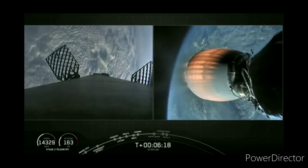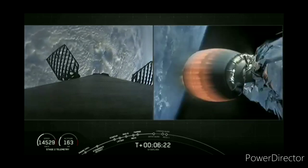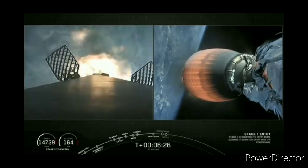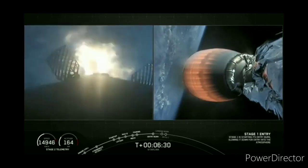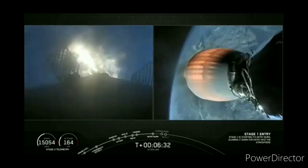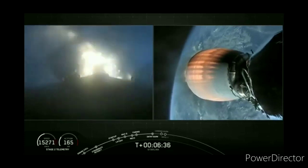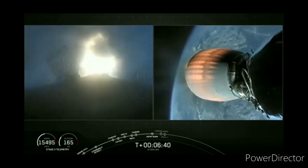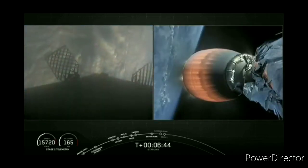Stage one, FTS is safed. Stage one, entry burn startup. Startup of those three Merlin 1D engines on the first stage. Second stage continuing to burn nominally. Expected loss of signal, Cape. Stage one, entry burn shut down.